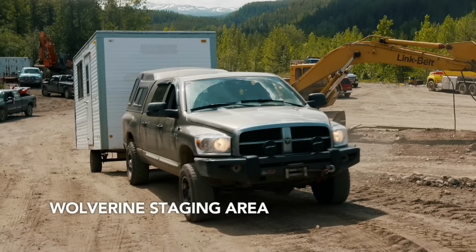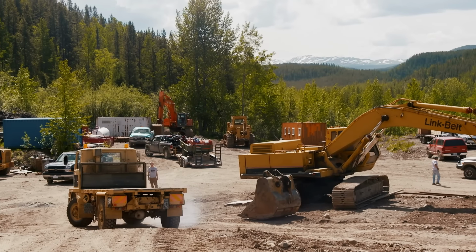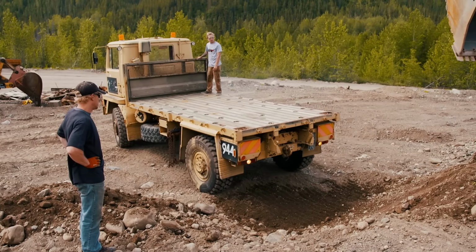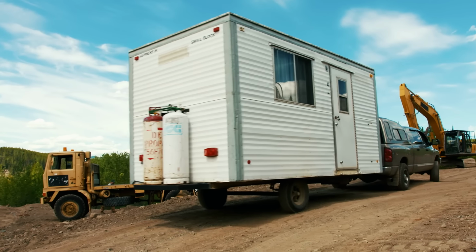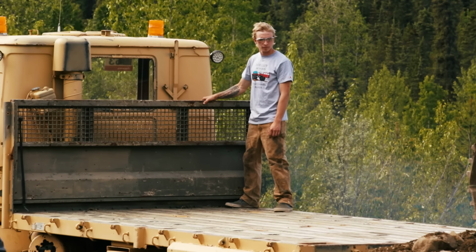But Claudia and her crew don't have all night. There's plenty to do before the grueling trip into Wolverine. We need to load that Bedford, which is the scariest thing right now. The crew's bunkhouse, their sleeping quarters for the trip, needs to be loaded onto the narrow Bedford. This could go all kinds of wrong.